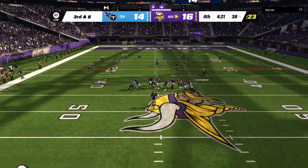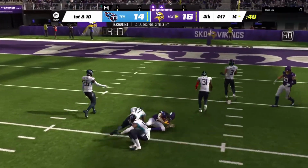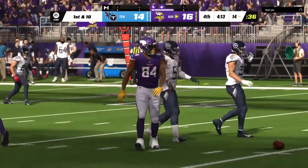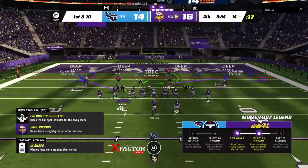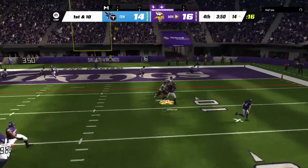Cousins. That one good for 24 yards. And that certainly appears to be a critical conversion right there, because not only do they keep the drive going, they take valuable time off the clock as well. They have to feel really good about that last completion.